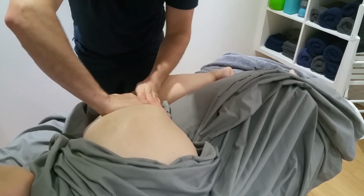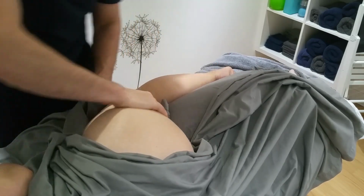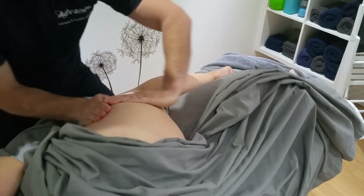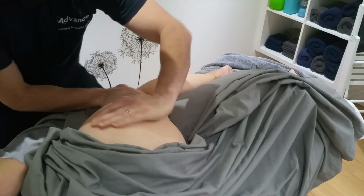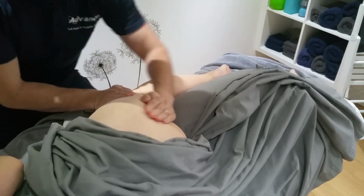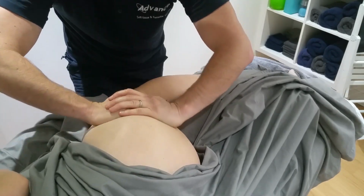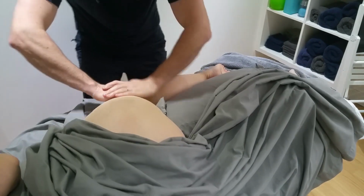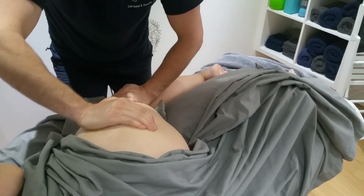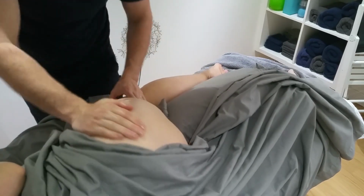And it's really nice just to apply some general massage strokes to the tissues of the leg here. It's very comforting, very nice to mobilise the tissues around this area with some general massage before we start to apply other techniques.